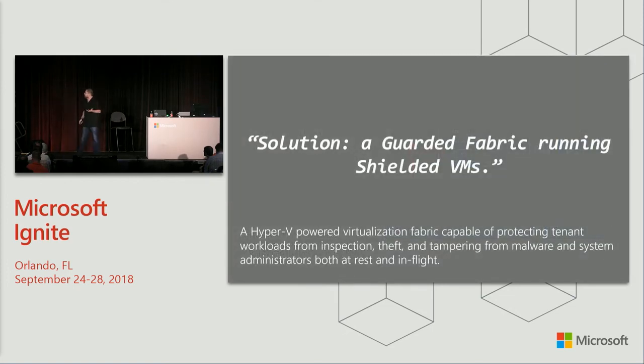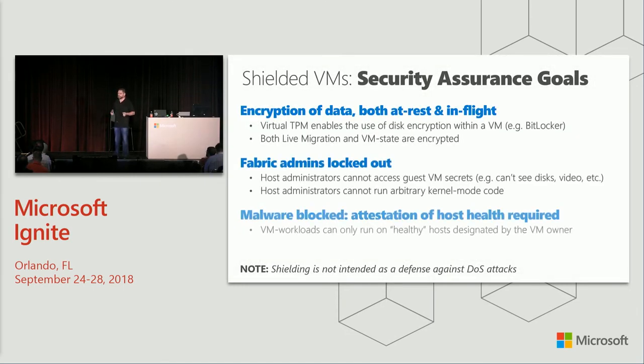All right, so a guarded fabric then. This is just a term. This is not a technology. Hyper-V, running many instances of it, that are being attested by a host guardian service, that is what constitutes a guarded fabric when it's running shielded VMs. So what I want to do is show you some of these security assurance goals that we set out for. We want to ensure that the VM's data is encrypted at rest and in flight. We want to ensure that the key release strategy adheres to what the industry has decided is goodness.